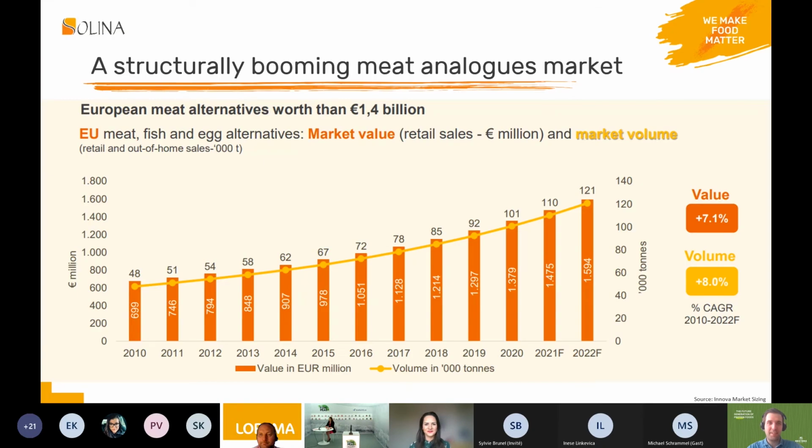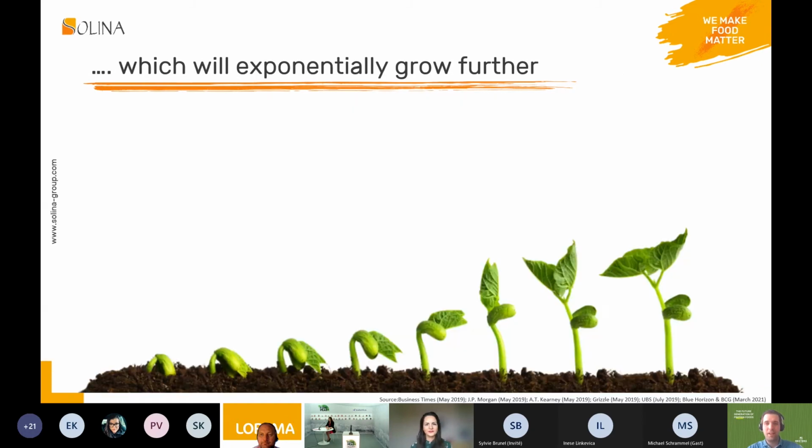And to begin the presentation, I want to reassure all of you that the meat analogs market is a structurally booming market, which will be worth 1.6 billion euros in Europe alone by the end of this year. And as you can see, it has been growing exponentially over the last years, especially beginning in 2017, 2018, quite astonishing growth. On the other hand, it will exponentially grow further.